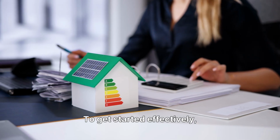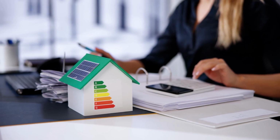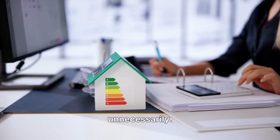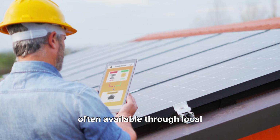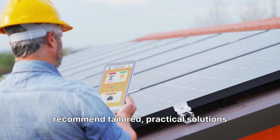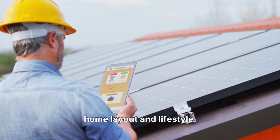To get started effectively, consider conducting a comprehensive home energy audit, which helps identify specific areas like drafts or inefficient fixtures where your home might be losing energy unnecessarily. A professional energy audit, often available through local utilities at low or no cost, can precisely pinpoint these inefficiencies and recommend tailored, practical solutions customized to your unique home layout and lifestyle.